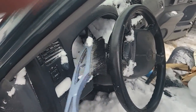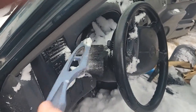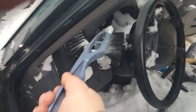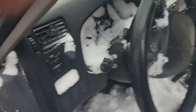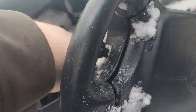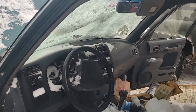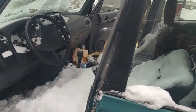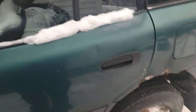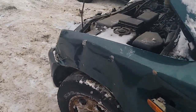He said this was, his exact words, nice little buggy, is what he said. His mom's. I don't know. Can't even see anything there. But she had it for years. Bought it brand new. It was even wrecked once or twice. And they fixed it.